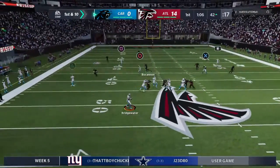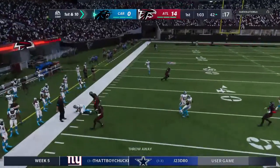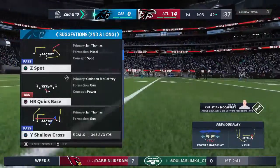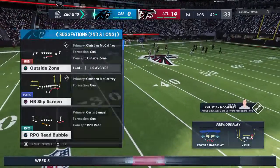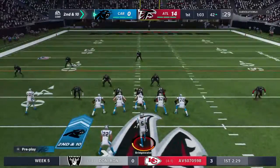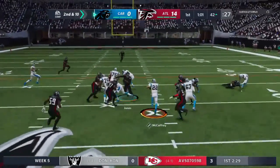From the gun, Bridgewater. And he'll toss this one incomplete. Seeing no options, he throws it away. Got out of the pocket. Didn't look like he had anybody open, Charles, so just gets rid of it. And a good play by him. If no one's open and you don't have a running lane that you want to take, make the right choice. Get rid of it. Live to fight another down.